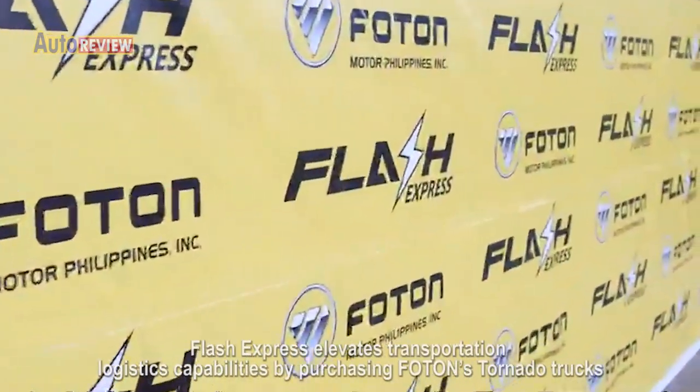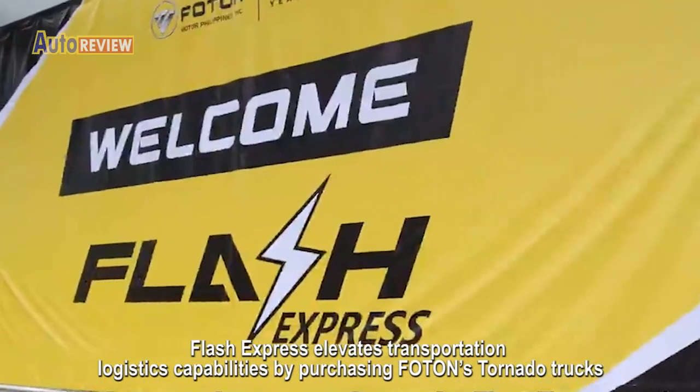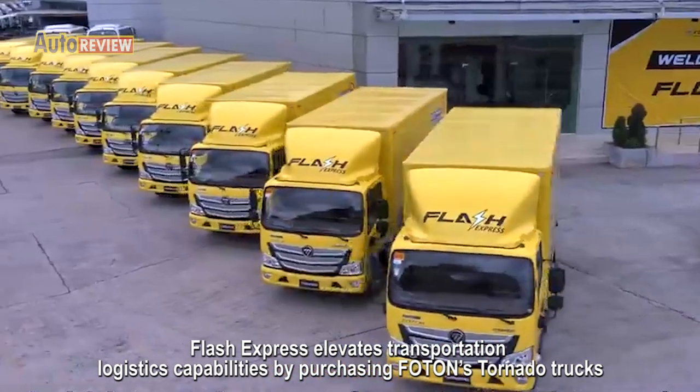In other news, Flash Express, the fastest growing courier and logistics company in the Philippines, speeds up its logistics transport services by purchasing additional fleets from Photon Motor Philippines.